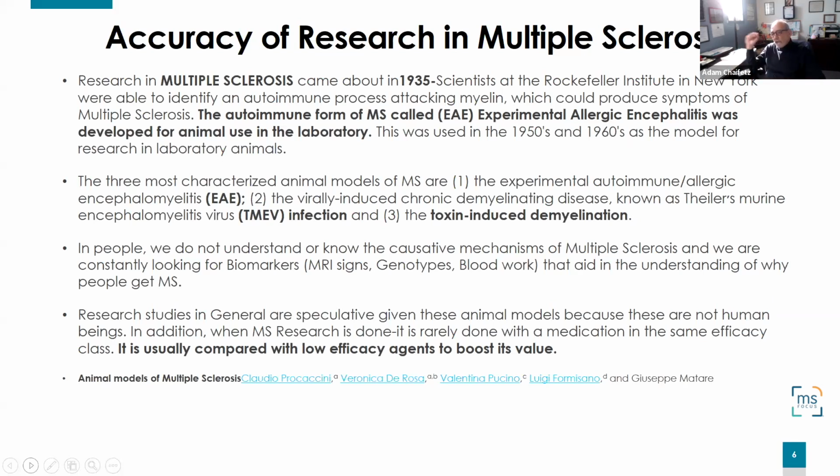So not knowing what the causative mechanism is in humans, really the research trials I think that are most valuable are the human ones, when patients have been on a drug for a while. Now, another thing that I'm going to point out to you too is that when you look at research trials and you pick any of the disease modifying drugs, they're only compared to one other drug.